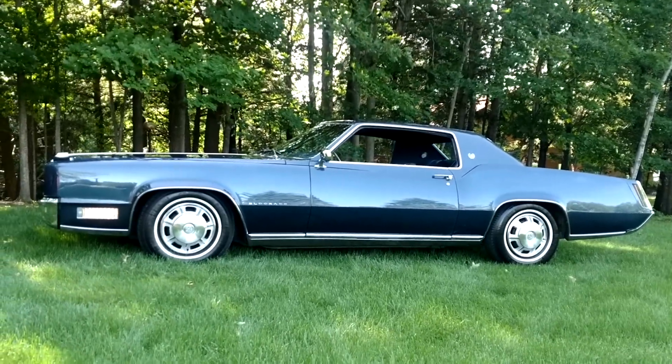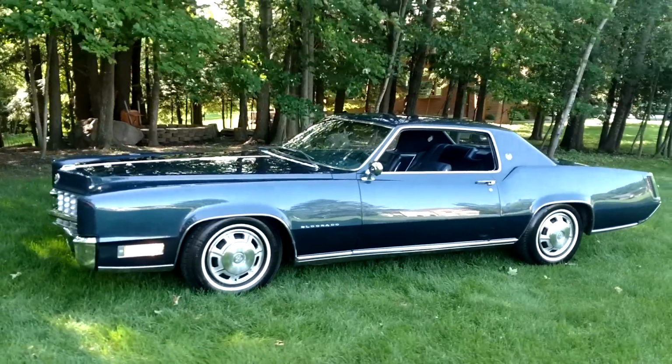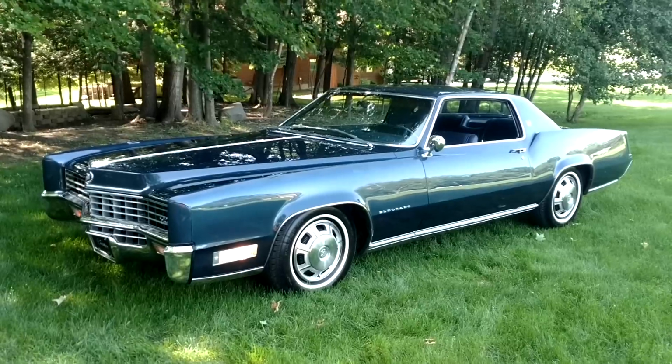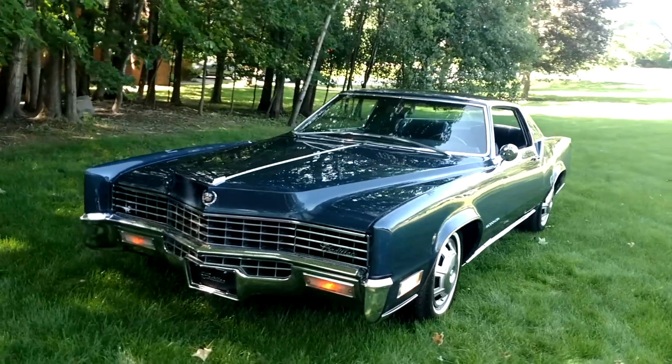Now, this is not a perfect Eldorado, and none of them are. This car is as old as I am, so they do have little flaws here and there. I'll do my best to point them out. In my photos, I'll probably take 150 photos of this car, and I'll put it on my website, and any little things that are wrong with it, I will list on there.